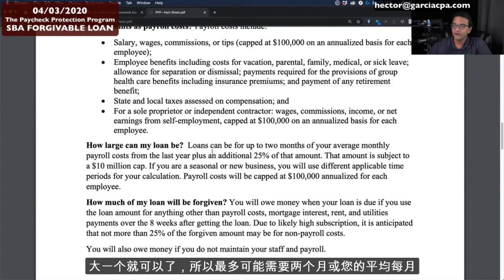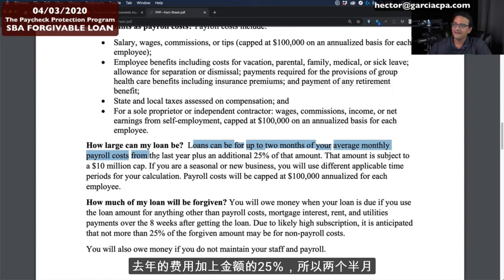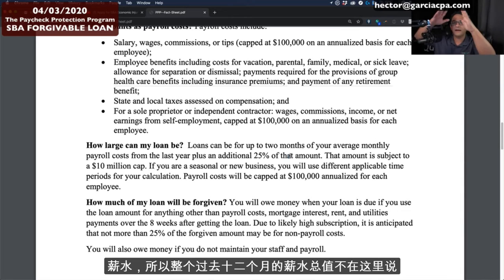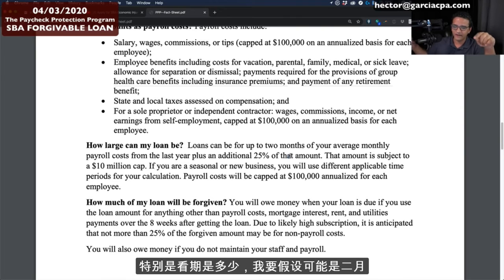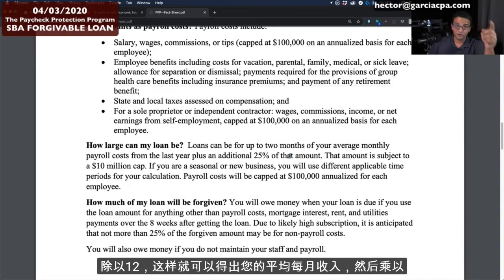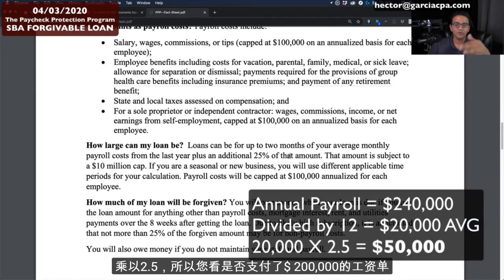How large can the loan be? Okay, so it can be up to 2 months of your average monthly cost from the last year plus 25% of the amount. So that's 2.5 months. That's what that means. So what you do is you take the last 12 months worth of payroll. It doesn't say here specifically what the look-back period is. I'm going to assume maybe this will be February 15th, 2019 to February 15th, 2020. You take the payroll cost during that time, you divide it by 12. So that gives you your average monthly. And then you multiply that times 2.5.